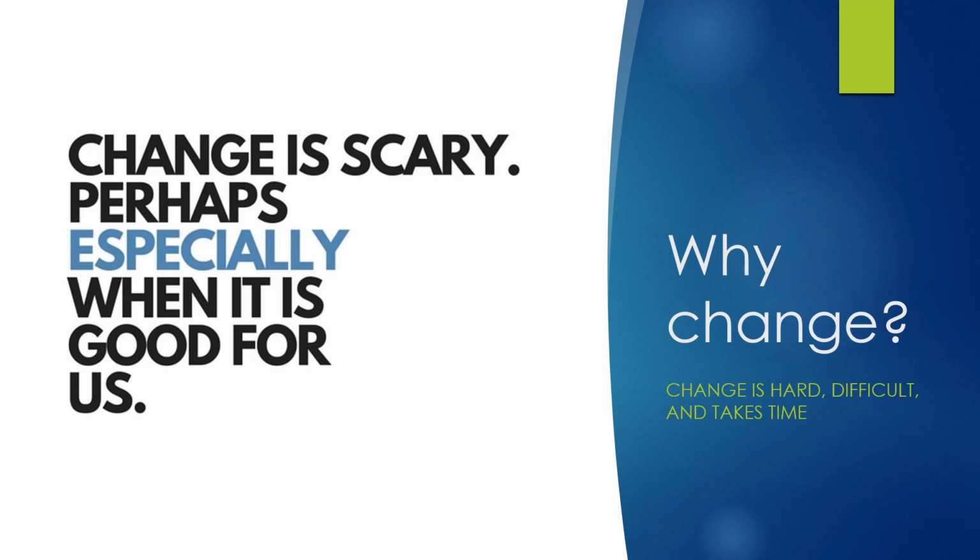Again, why change? Change is hard. It's difficult. It takes time. Change is scary, perhaps especially when it is good for us. That sometimes is related to that we are having to change our own processes, as it is easy for us to point out how someone else should change, but when we have to look at how our own inspections, how our own operations may change, that is a difficult and introspective change. However, the end result is a much more cohesive vision of inspections and a much better improved health for those residents.